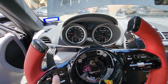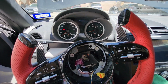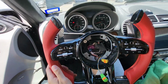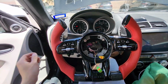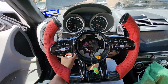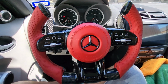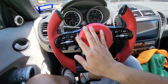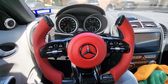You can see me switching through, and that is done. So there's my steering wheel. Nice, it feels good. Let me go ahead and push this in. Now I'm going to put the airbag on and test the horn. Nice, with the horn working, this wheel is installed and ready to go. Tested all the inputs, horn works, steering wheel buttons work, paddles work, everything's solid on this setup.